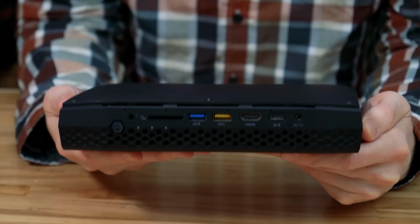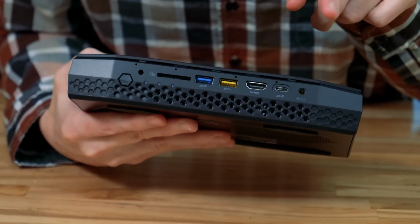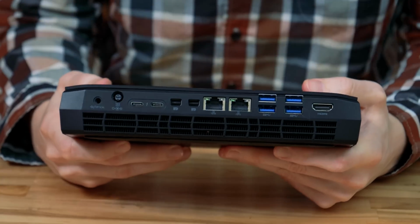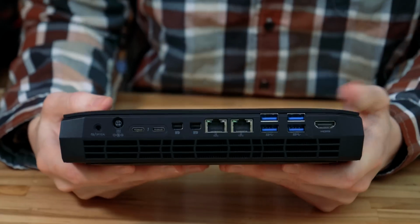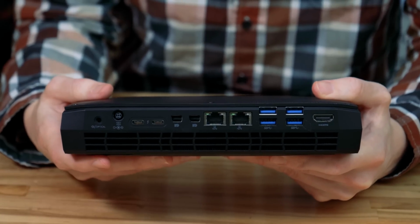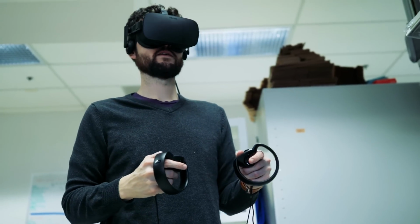Something else that shows how serious of a system this is, despite its size, is the port selection. Up here we've got 2 USB 3.0 ports, we've got HDMI, USB Type-C, headphone jack, even a card reader, and that's just getting started. We turn it around, you've got 2 Ethernet jacks, 4 more USBs, as well as some Thunderbolts, dual DisplayPort, and another HDMI. That is kind of an insane amount of connectivity for a system this size. It can support up to 6 displays simultaneously, or if you want to try some VR, you have enough ports here to connect all the VR headsets that are currently available.